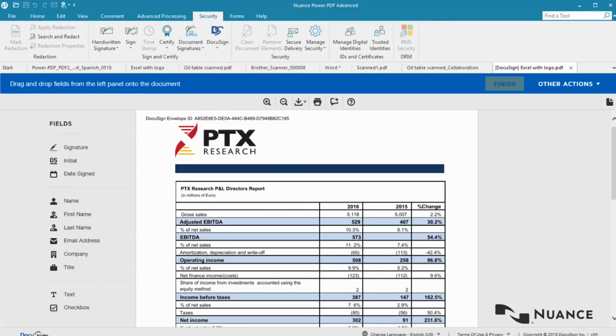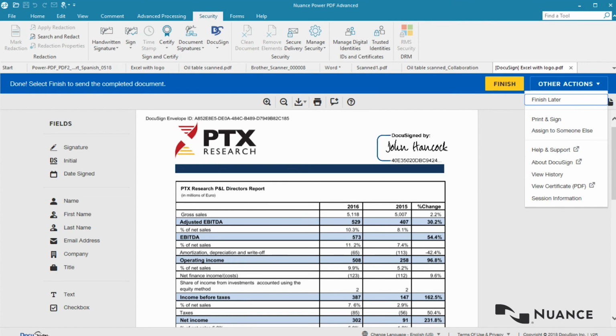I click continue, and I can now go and select my signature, and for example, drop this here on the top right corner. And this is how a digital signature looks like with the DocuSign platform. And from here on, I can go any direction. I can, for example, assign this document to someone else. I can print and sign this document and so forth. Just to give you an idea of how you work with DocuSign within Power PDF.